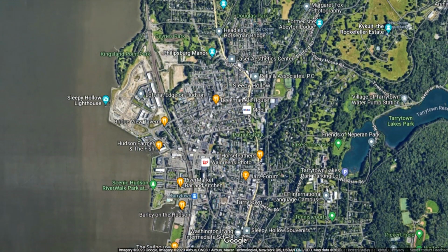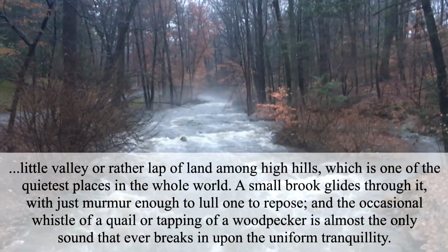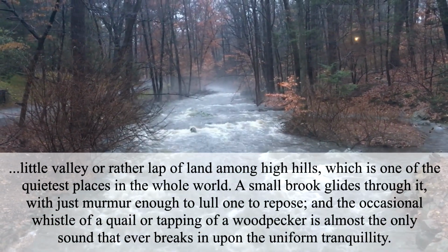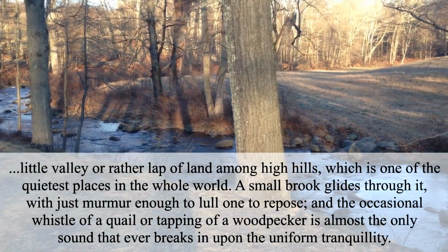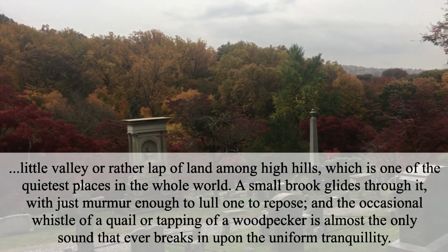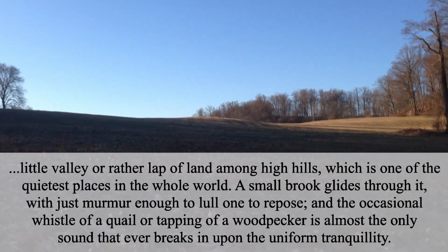Now, the legend describes Sleepy Hollow as about 2 miles north of Tarrytown, which is inaccurate. It's more like 1 mile. And specifically, the legend says Sleepy Hollow is a little valley, or rather lap of land among high hills, which is one of the quietest places in the whole world. A small brook glides through it, with just murmur enough to lull one to repose, and the occasional whistle of a quail or tapping of a woodpecker is almost the only sound that ever breaks in upon the uniform tranquility.